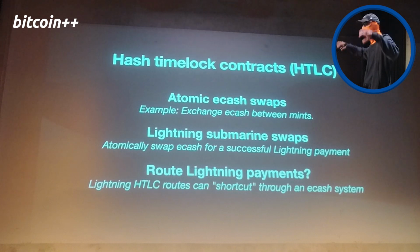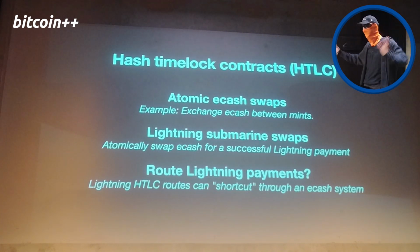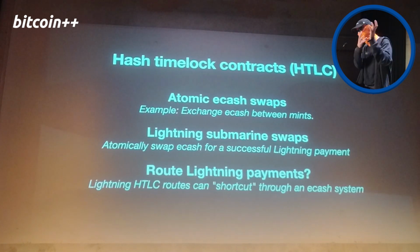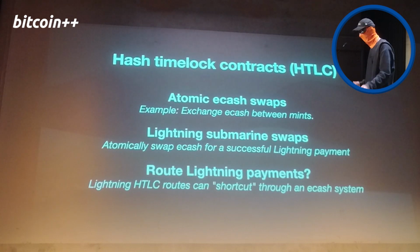Everyone would still have the agreed upon trust relationships they have. Most of the Lightning users don't need any trust, but those in the middle can, if they trust the mint, they can create these shortcuts in the Lightning network. So this is also one way to improve the connectivity inside the Lightning network.